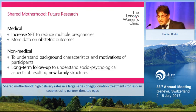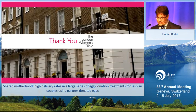In terms of future research, the proportion of single embryo transfers could be further increased to reduce multiple pregnancies, and more data are needed on obstetric outcomes. As to the non-medical aspects, more studies are needed to understand the background characteristics and motivations of prospective shared motherhood patients. And there is a lack of long-term follow-up to understand socio-psychological aspects of the resulting new family structures.